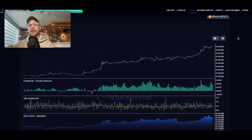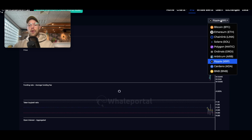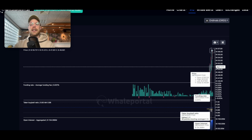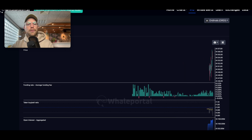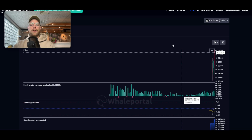Then guys, a quick thing I want to share with you about Will Portal is we actually added a lot of tokens right here. So right now you can check Ripple, you can check ordinals and so on. You can always use all of these indicators with these charts. We don't have that much data yet. We started to record the data a couple of days ago, so it does take a while till we have the chart completely filled up. But this is definitely very interesting.